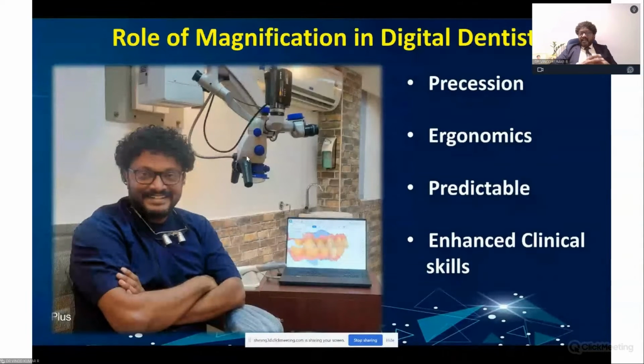So how does magnification play a big role in digital dentistry? First and foremost, for all of us, it is the precision, it is skill-based. Our profession entirely revolves around the quality of work you deliver. So precision is the utmost reason why I chose magnification almost 18 years back. And the next thing is ergonomics. For us to have a longer professional life, you need to maintain good ergonomics, predictable results, and enhanced clinical skills.